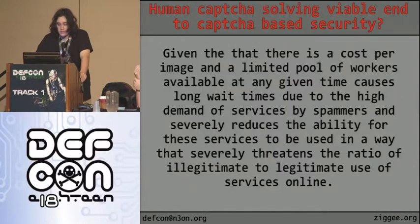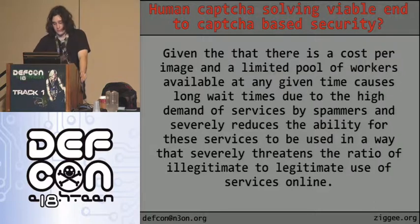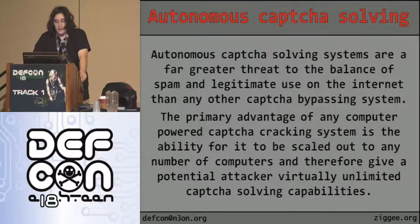Given that there is a cost per image and a limited pool of workers available at any given time, this causes long wait times. Due to the high demand for services by spammers, it severely reduces the ability for these services to be used in a way that threatens the ratio of illegitimate to legitimate use of services online. Autonomous CAPTCHA solving systems are a far greater threat to the balance of spam and legitimate use on the internet than any other CAPTCHA bypassing system.